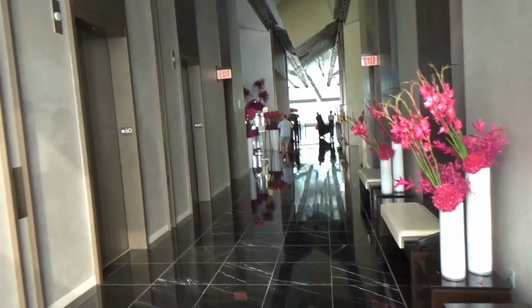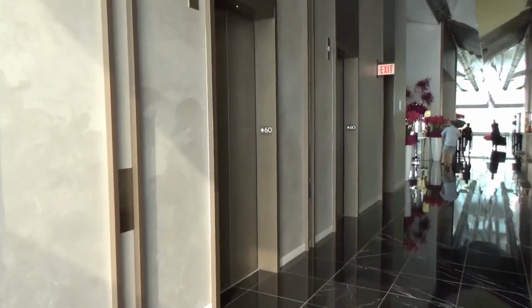Alright, so these are going to be the guest elevators here at the Four Seasons in Philadelphia, Pennsylvania at the Comcast Center. And these are Schindler elevators. I believe these are Schindler 7000s, but I cannot confirm that at this time.